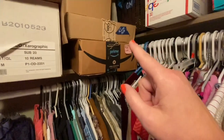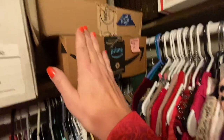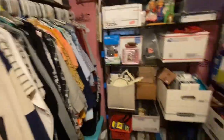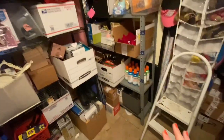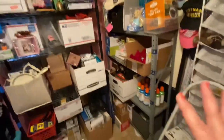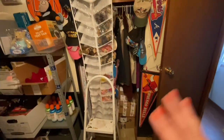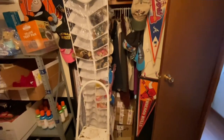Like my things that I already pre-packaged, like purses and holiday boxes, things like that, I'll still be able to store in here. Now, this stuff will probably stay in here. I haven't decided yet. So we're going to play it by ear on this one, or they may even get put out into the garage, where we are going to be redoing my room out there. So let's go out there.